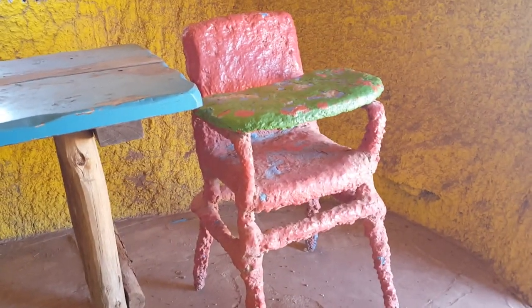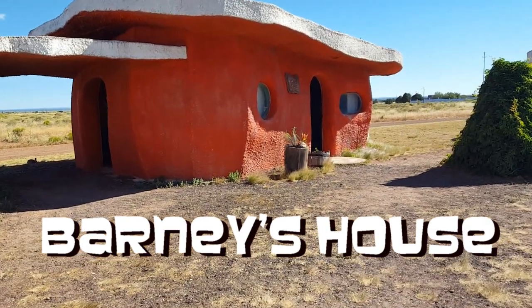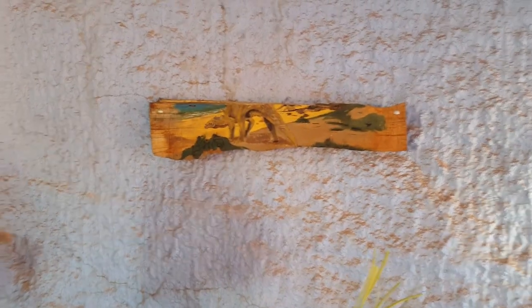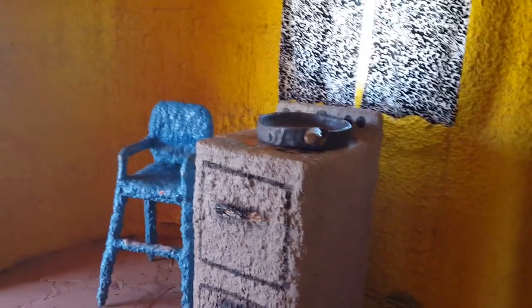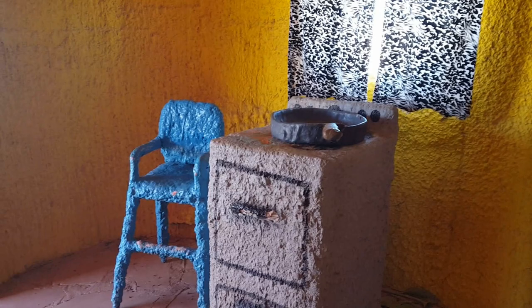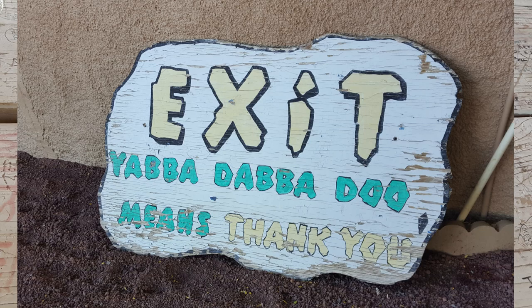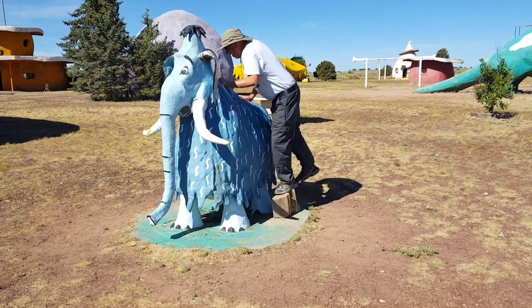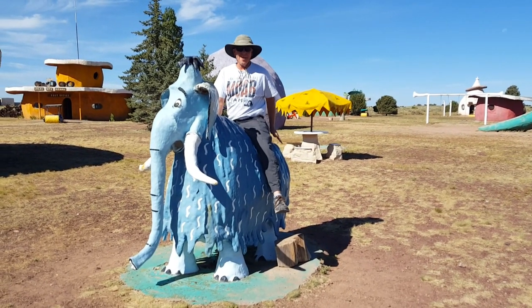There's Pebbles' high chair. This is their kitchen area. How cute, look at that. Their stove and a blue high chair for Bam Bam. Climb on there, partner. Yeehaw! Come on, baby, go!